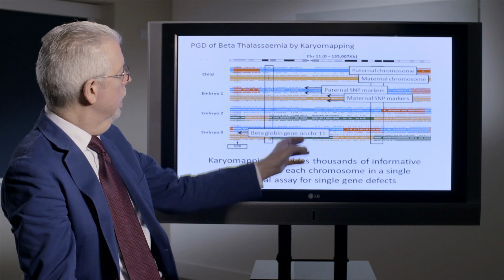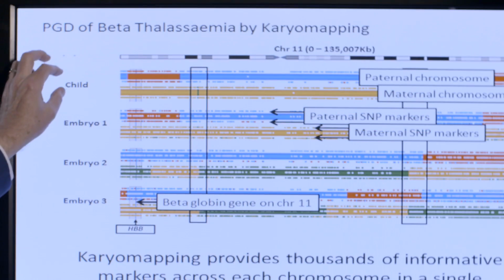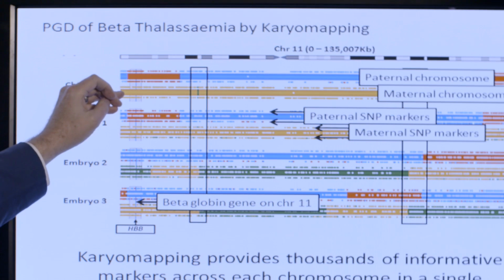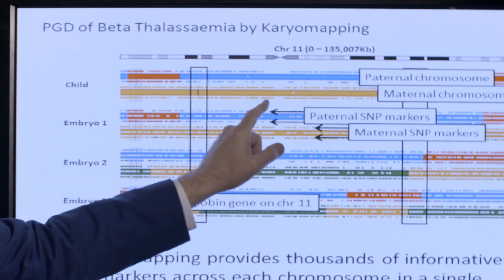Now, I don't have time to go into this in any detail, but just really to show you here, what you're looking at is chromosome 11 again in a beta thalassemia case. For the child and for each embryo here, we have the paternal chromosome above the maternal chromosome, and the dots that you can see above and below the solid bars are actually the SNP markers.